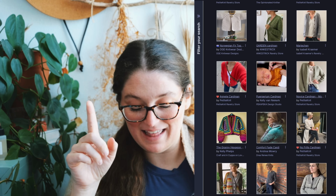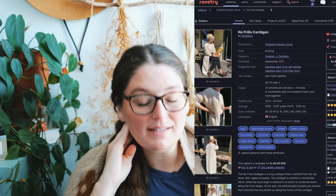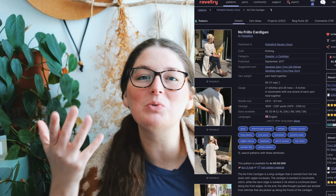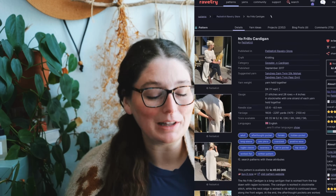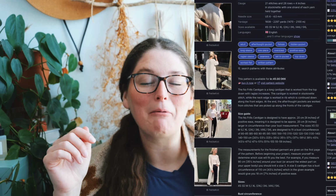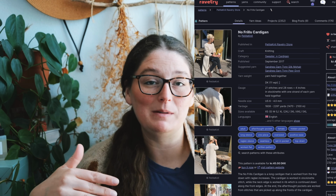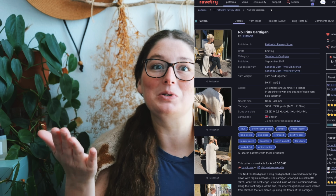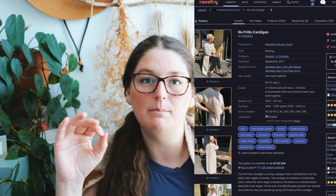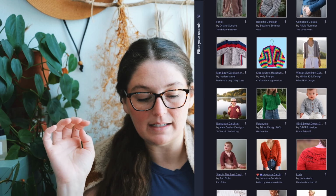Okay, another cardigan that is very popular. It's an oldie. It's the No Frills cardigan by Petite Knit, and it just really gives that classic vibe with the longer length. I would not do it as long as she did the sample. I would probably make it hit somewhere between my hips and my knees, but closer to the hips than the knees. And I think it's just that very simple, very classy, lovely look that would go great with this very beige neutral color.